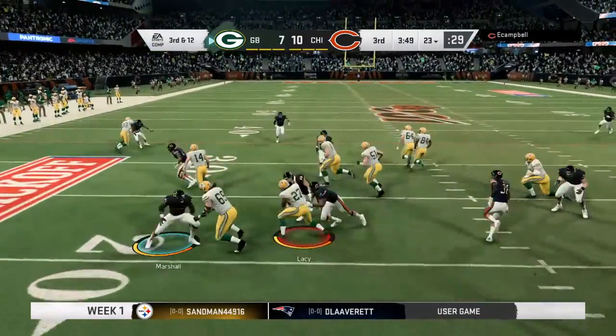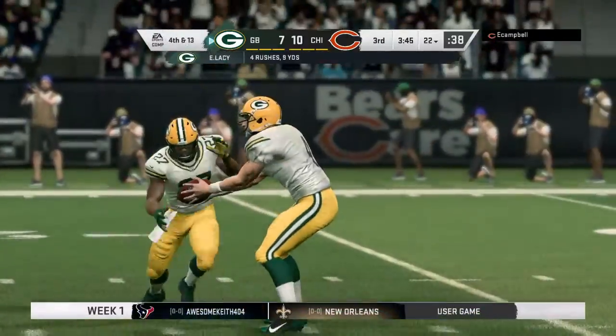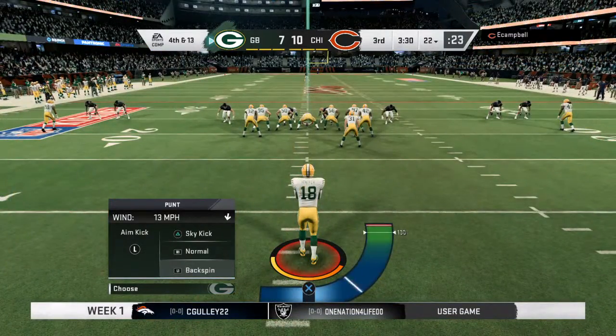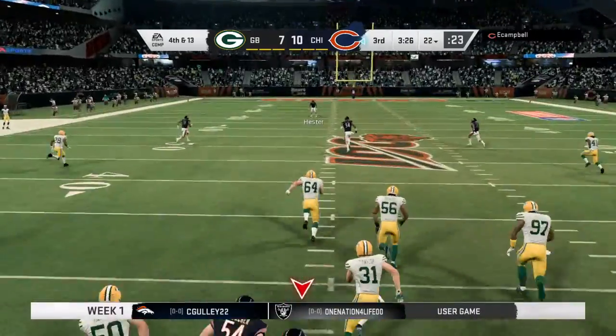On 3rd down, here's Lacey. And this one goes nowhere. Losing yardage back at the 22. That'll make it 4th down after a loss of 1. Well, as an offense, some drives you have it, some drives you don't. And this one looks like you don't.